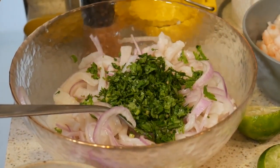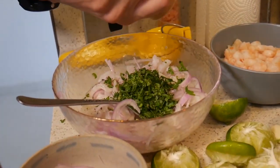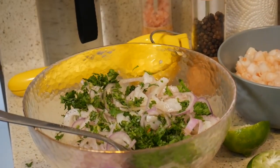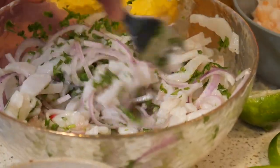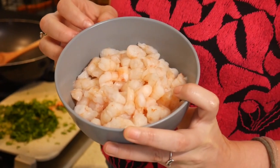So I'll put the cilantro. And then after this, putting a bit of salt, black pepper. One more thing, Sarit likes to put a bit of olive oil. Secret number two, it's olive oil on your ceviche. Once that's done, you would just let it sit for like 30, 40 minutes in the fridge. So let's do the other one.